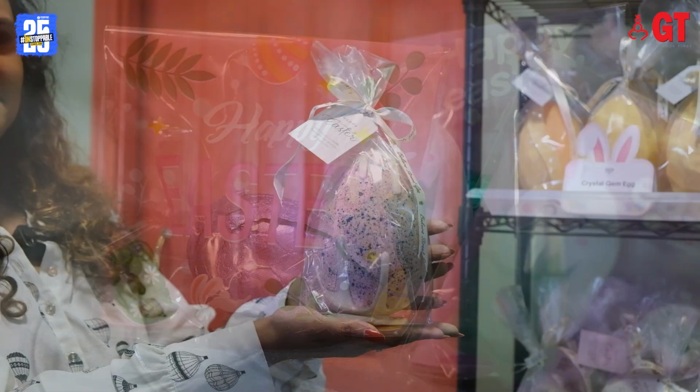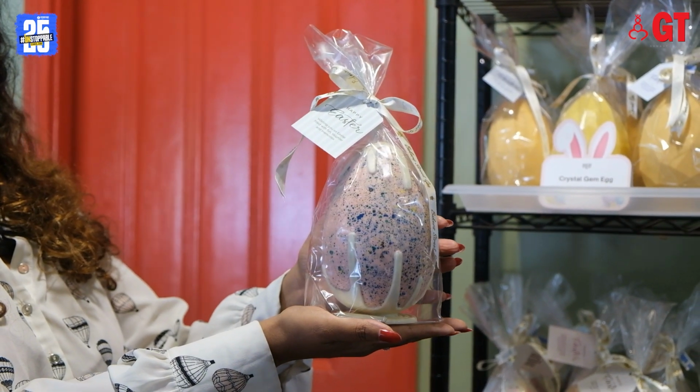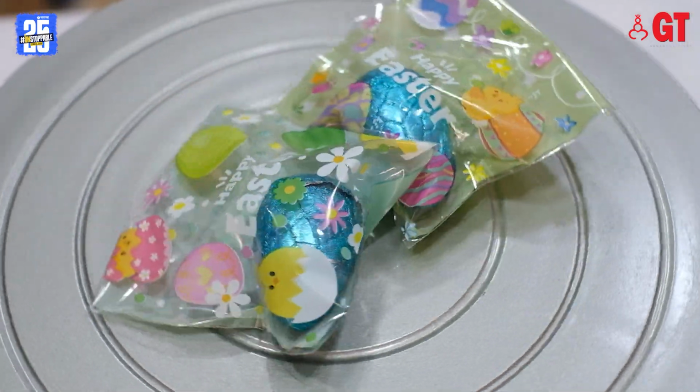Just for you guys and only you guys, I'm going to try out the most affordable to the most expensive Easter eggs available in Goa. One name that stands out in Easter eggs is Judy, a familiar favorite for many.